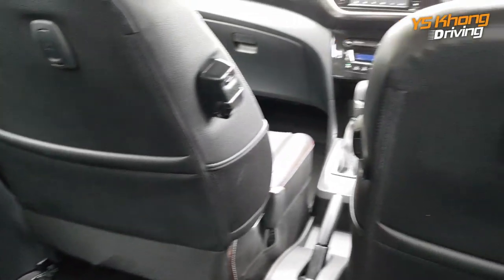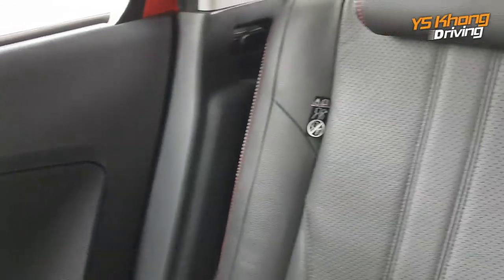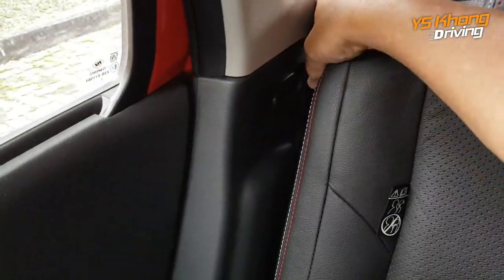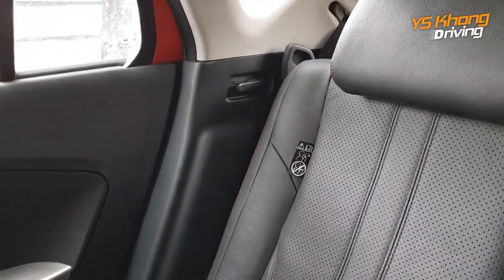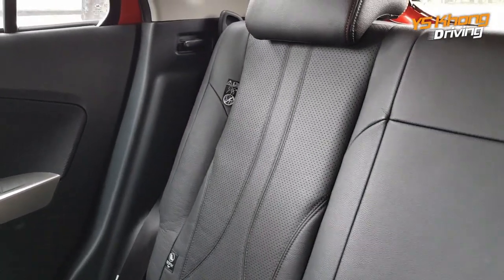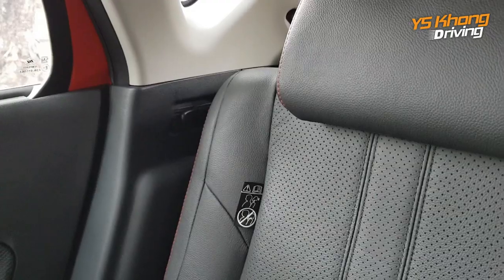The rear seats do recline a bit, and let me just show you. Okay, here's the reclining for the rear seat. That's the lever here. Lift it up. Okay, that is the rear seat reclined. It's the same for left and right. Then we're gonna lift it up one step forward and see. Okay, that's the rear seat.